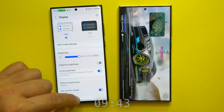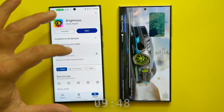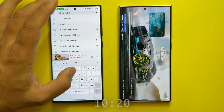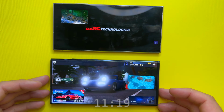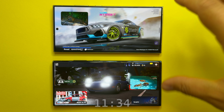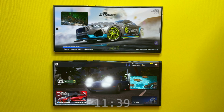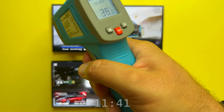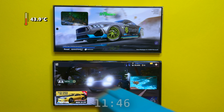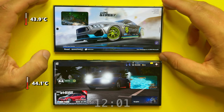So both phones now are already starting to show the signs of getting really a lot of heat. Let me just go back to 50%. The S24 Ultra also completed the download, so now I have to restart a game. I'm going to lock it, show you the settings guys, and by the way, try to also take some temp readings, because right now both phones are already very hot. 43.9 for the S24 Ultra, and that will be 44.1 for the S23 Ultra.